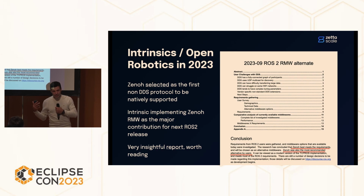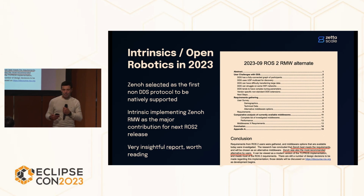So in 2022, as you saw, Open Robotics identified Zenoh as the future because of some problems they were having with the current protocol. There was a process, a little bit slowed down because eventually Open Robotics was acquired by Google, Intrinsic. I don't know how many of you are familiar with it. But anyway, long story short, eventually the process after the acquisition resumed, and they did a systematic evaluation of all the protocols available on the market.